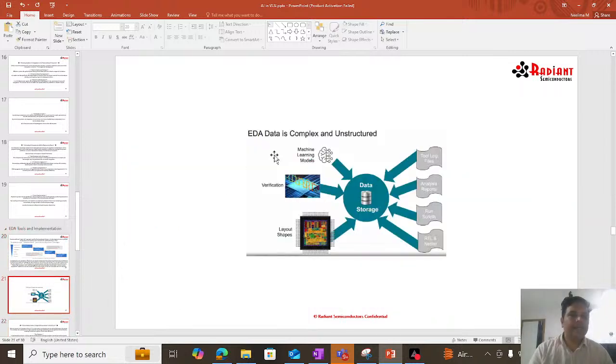Now let's see the EDA data. EDA data is very complex and unstructured. When you look at the data storage, it can be machine learning models, verification, layout shapes, and then log files, analysis reports, run scripts, input files. So many things are present in the data storage, and these are all the disks where the data storage is maintained. Now using artificial intelligence, the RL system which we spoke about will analyze the data that is present in the stored disk and then come up with the best recipe for meeting our PPA in the layout. That's the advantage, which is practically difficult for the user to achieve.